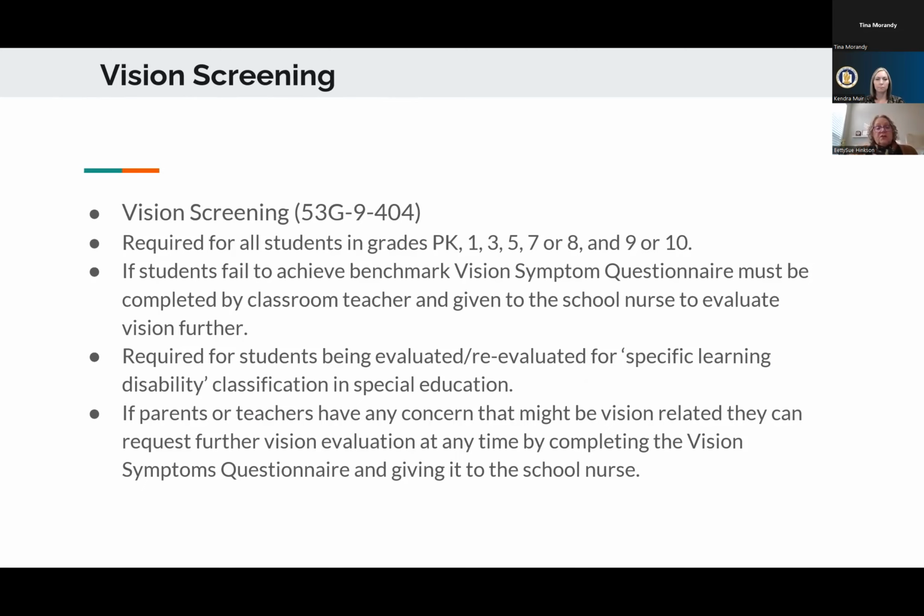Vision screening is also required for students who are being evaluated or reevaluated for special education classification of specific learning disability. Or if parents or teachers have any concern that they might be having trouble with their vision, they can request a further vision screening evaluation at any time by completing the vision symptoms questionnaire and giving it to the school nurse.